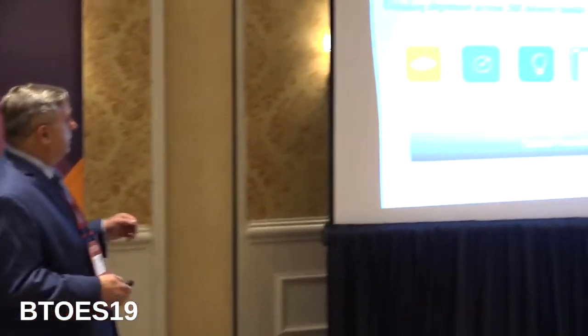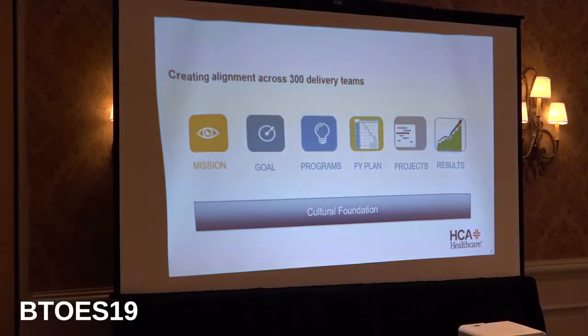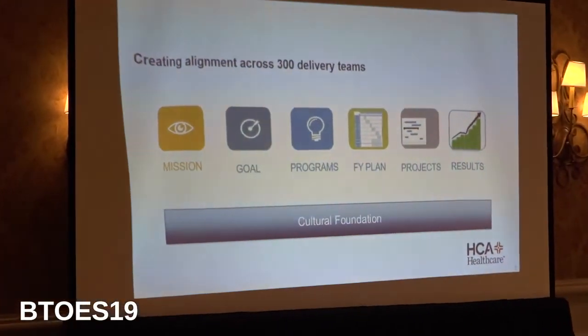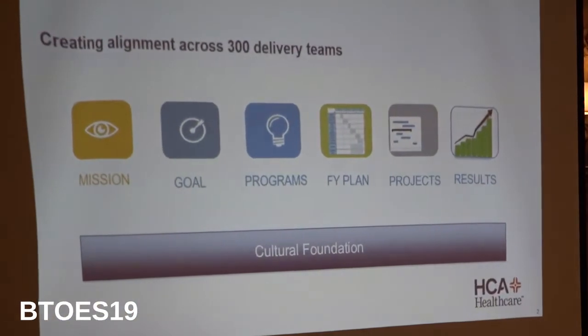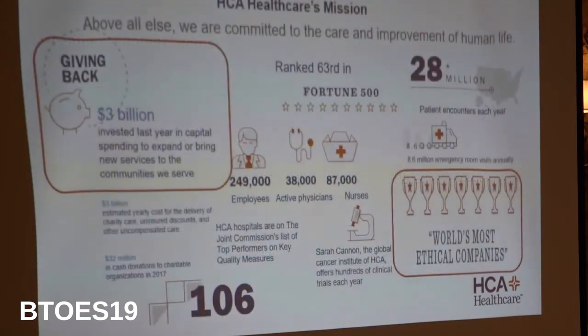So I'm just going to walk you through this structure here, how we went from the mission all the way through results, and how we're using that to align. Really, we have a large group of folks that work for us. And then the cultural piece, of course, is the foundation of any of this. I think everyone's arrived at that conclusion within the last 10 years or so. I've been in process improvement for 39 years and worked at every angle possible that I could think of. So that's one of the huge changes I've seen.